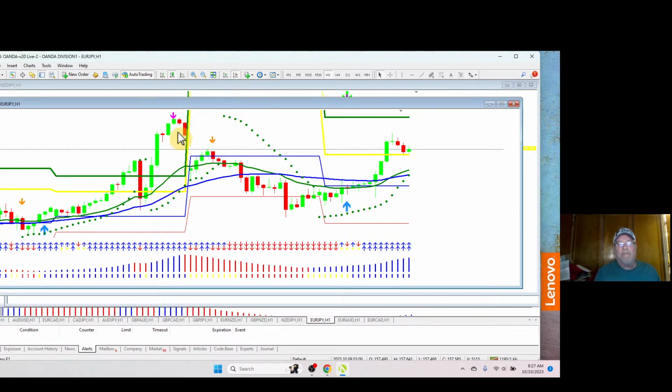With that being up there, it really didn't give you much of a chance to get in. That may be right there, but there's no wick, which I like wicks on them. So it could punch back up into here with a wick, touch that, and then sell off. But there's nothing to do. You've got to be patient.